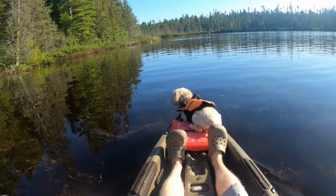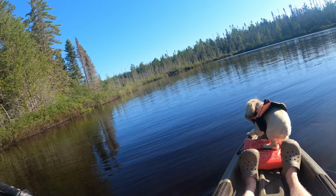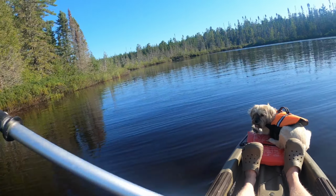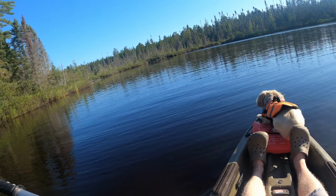Beautiful back here. All right, the far end of the lake. Looks like it just turns into a marshy area. Beautiful back here. Absolutely beautiful.